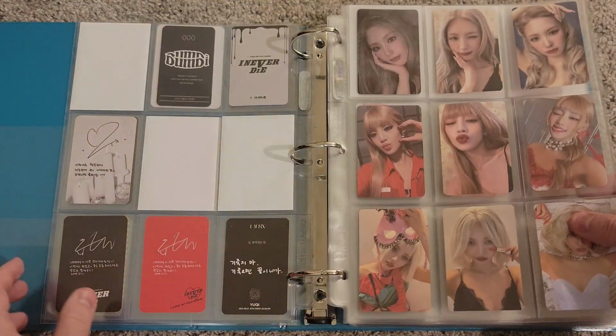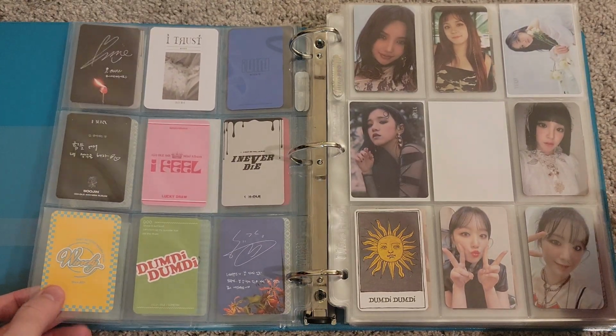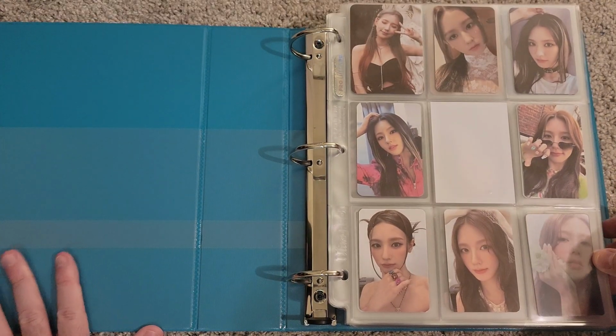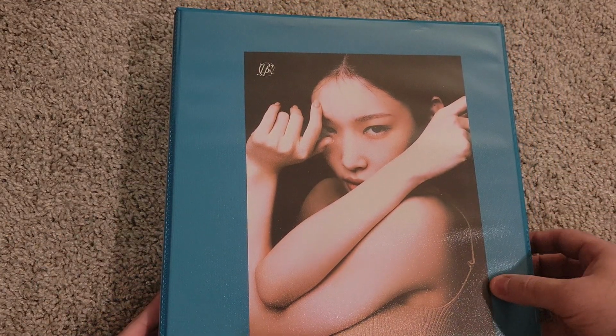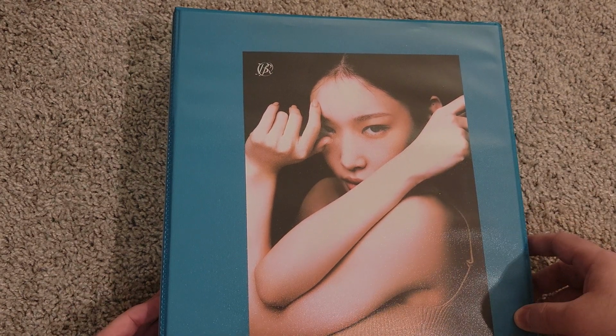And then as we get to the front here, these are just the extra G-I-DLE cards that I have up at the front. So that is everything to do with this binder. Next binder I'm going to hop into is probably the ITZY one. We'll put away the one Yeji, so I'll be right back.